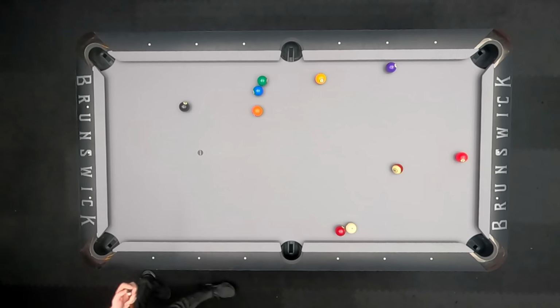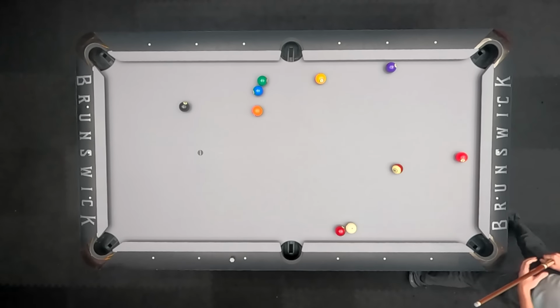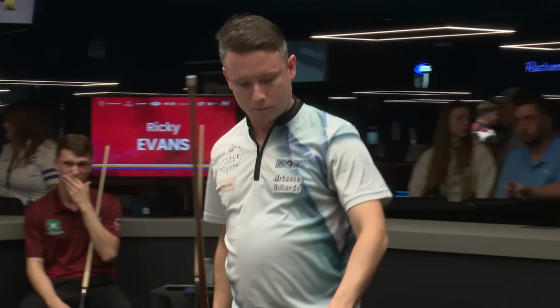So I want to be close to that 7. I think he's left just enough to get at the cue ball comfortably.